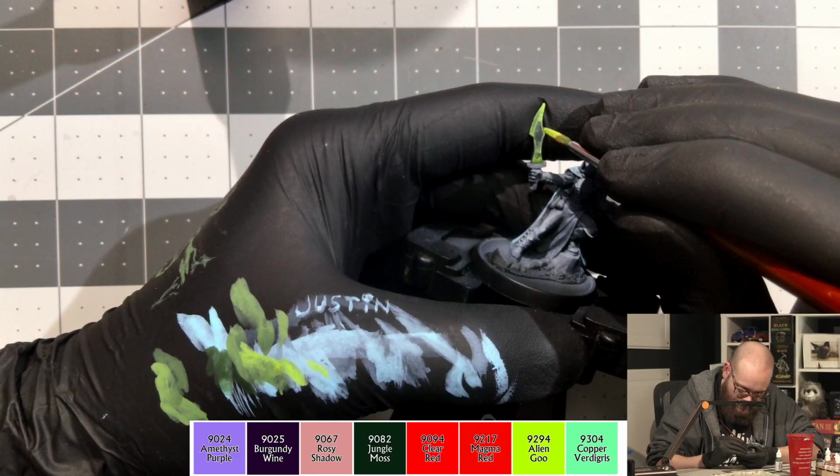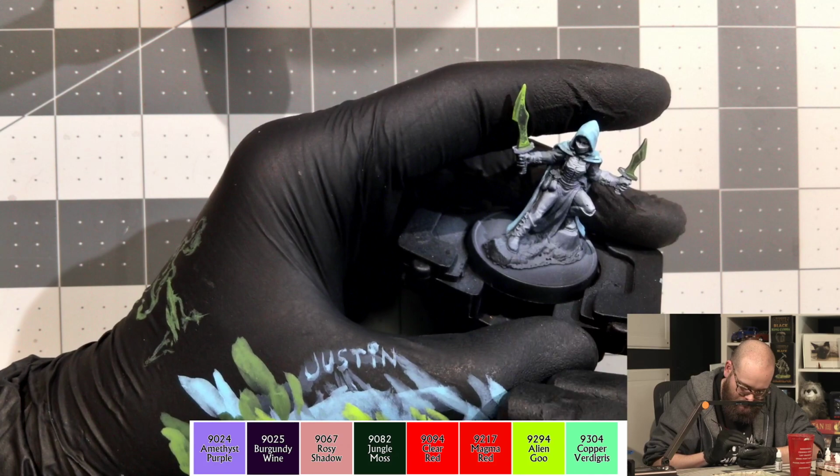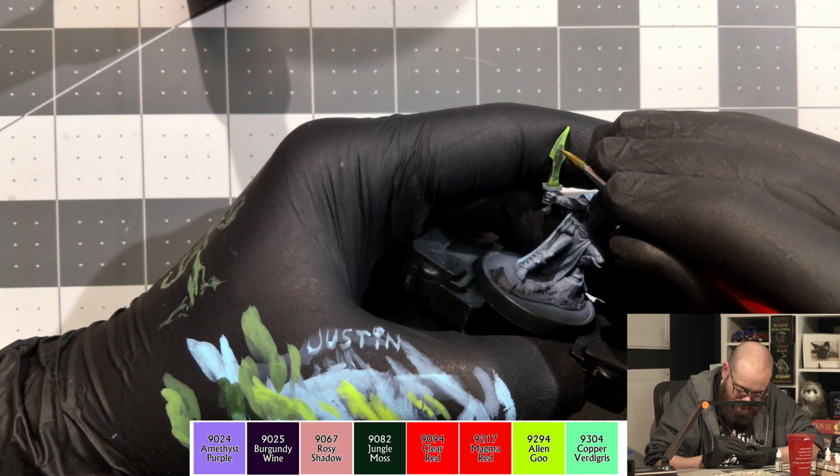That's not a 30 millimeter base, is it? Round? 30 millimeter round? I have no idea. You know what? Let me look it up. It's whatever the basic round is that you guys sell. So if it's 30, it's 30. If it's 25, it's 25. If it's 32, 32, whatever.